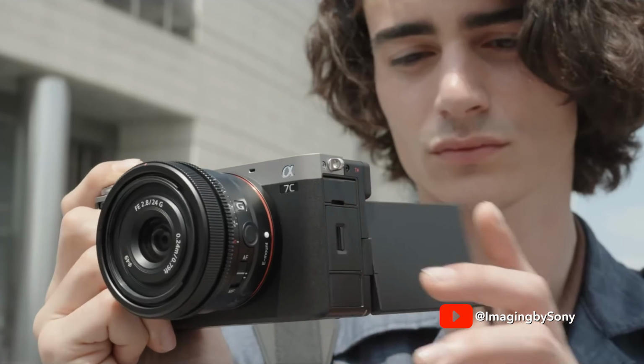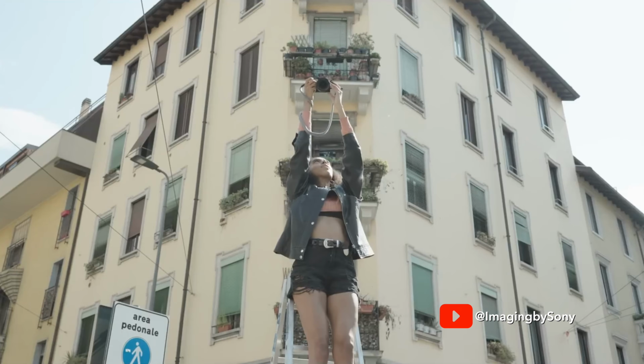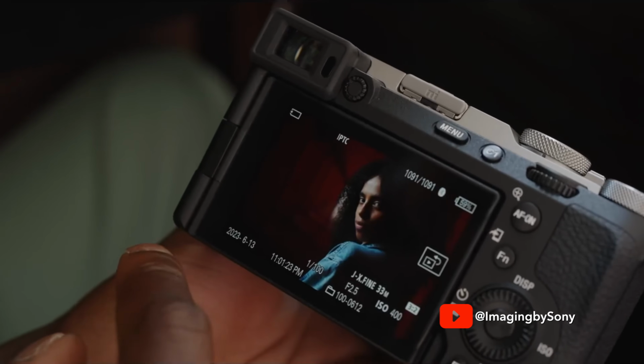Next, and the third reason is that the 4K 60p is cropped on the A7C Mark II. So the ZV-E1 wins right here since it doesn't have a crop, which is always a good thing.